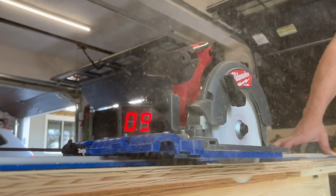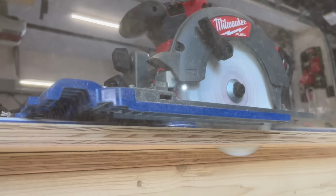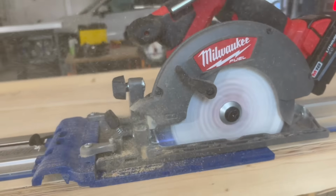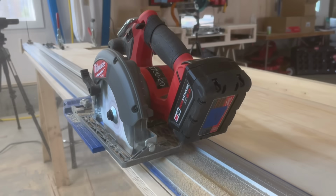The more powerful saws were able to basically keep up rotational speed and keep that blade up, therefore removing material faster, quicker, ultimately traveling across the sled and completing this cut in less time.